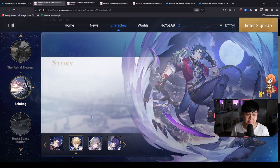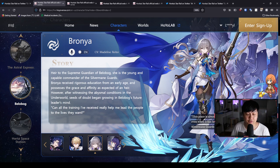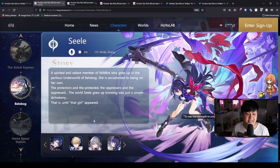To kick things off, we have Sampo over there. Then we have Gepard, and then we have Bronya. And so for all of you Honkai Impact 3 players, I think you will be very, very excited to see this Bronya. However, do remember that this Bronya and eventually this Seele are not the Bronyas and Seeles and Himekos and whoever that we know. However, I did jump ahead a little bit.